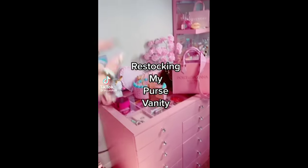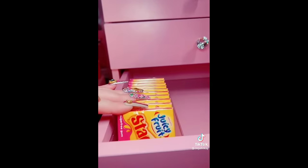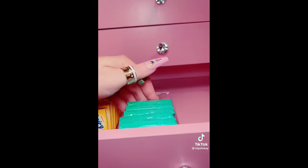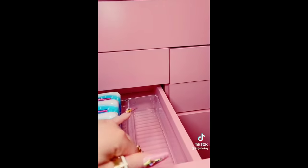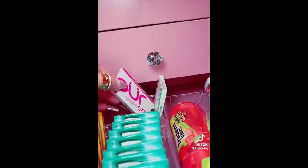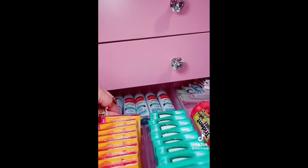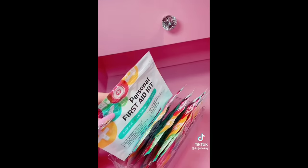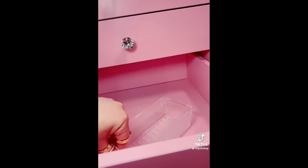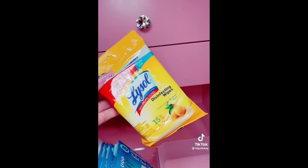This is a massive restock of my purse vanity. Gum. On the go mouthwash spray. Personal first aid kit. Disposable toilet seat covers. Disinfecting wipes.